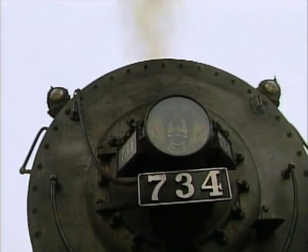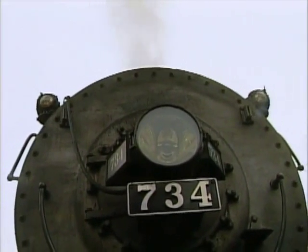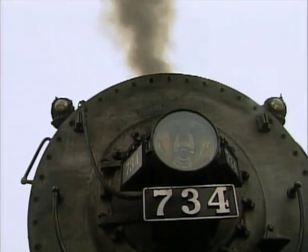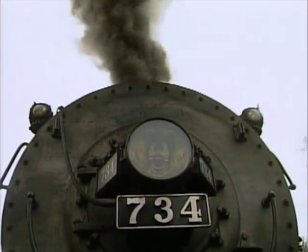Many photos and videos have been taken over the years of 734 going through Brush Tunnel, but probably not too many have been taken from this angle.